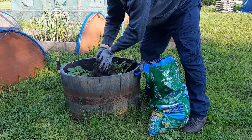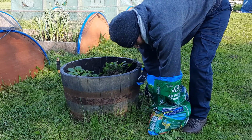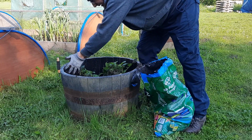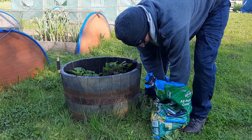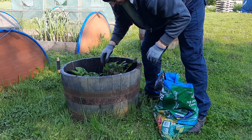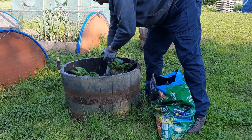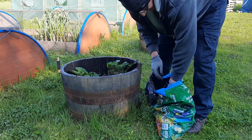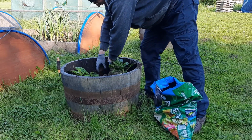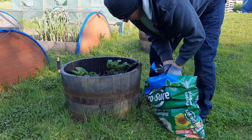As always, it's a pain breaking this compost up. I have to make sure I'm working it all the way around the plant rather than just throwing it on top and hoping for the best. Always looks terribly messy once you've done this, but it does work.